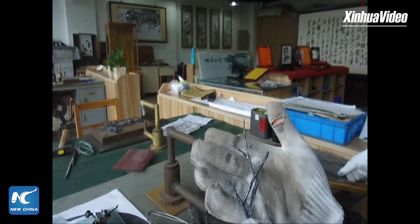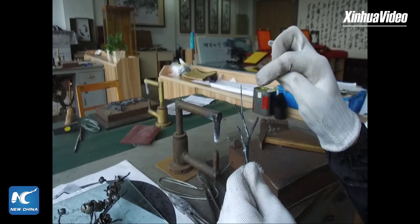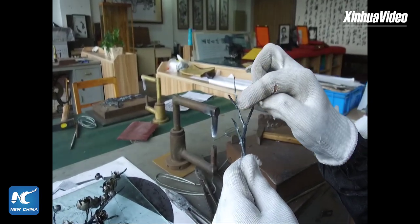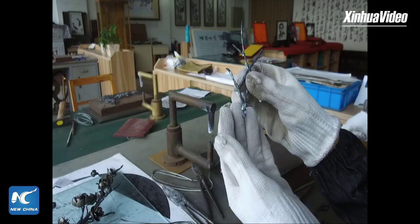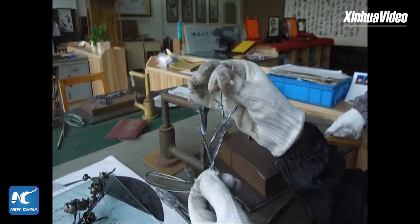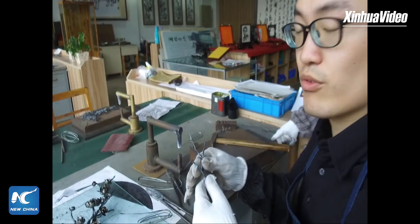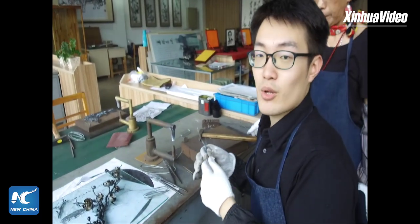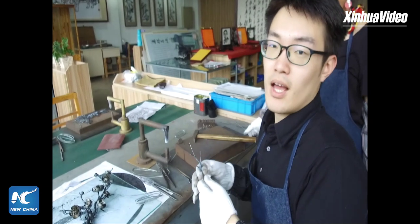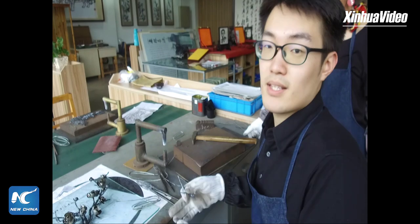And after that we have to weld them together. We have to weld them also by heating. And finally, we can have just a little part of the art. What I'm thinking of this art is that we really need dedication, hard work, and we also need to devote a lot of time to make this art.